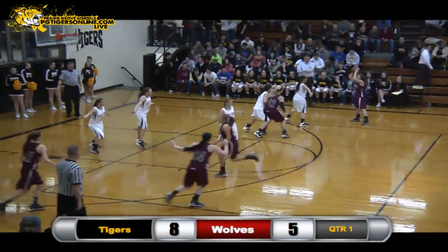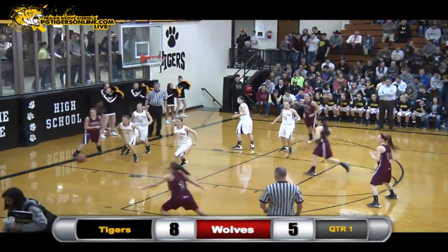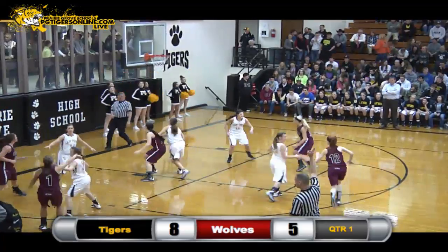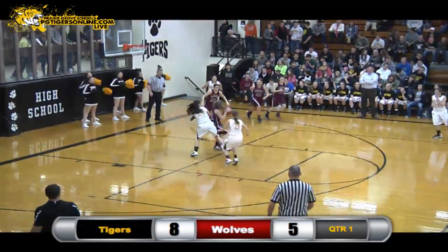And the Tigers have gotten 5 points or 4 points from the line tonight. Shot on the way by Rowe. That was way off, and Beeks gets the rebound and throws it away.